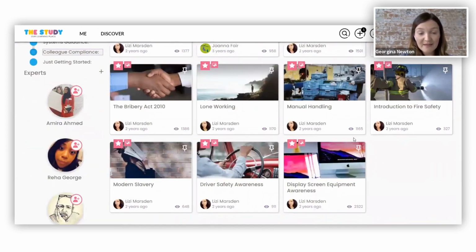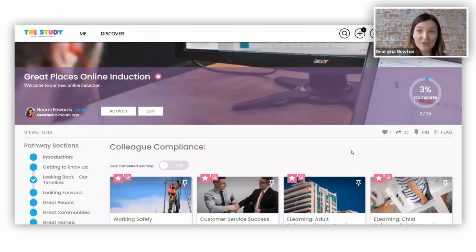So this is something that Great Places have used to really support and automate that onboarding process, make it seamless and make it a bit quicker. They've actually saved some really great time and resource by utilizing Thrive for this process.